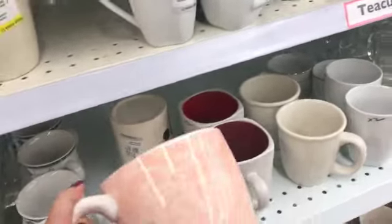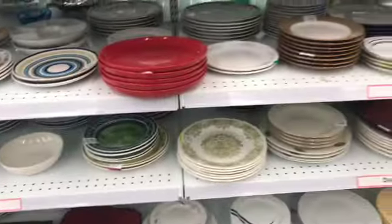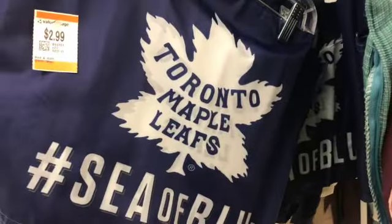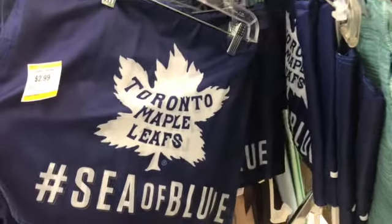Mission store today for 59 cents, a big cappuccino mug. What is this? These are the ones for the cars. How many are they giving you for $2.99? Three of them. That's really good. $2.99. Yeah.